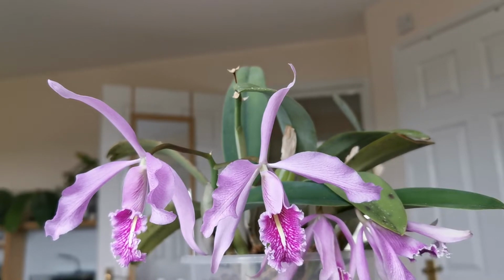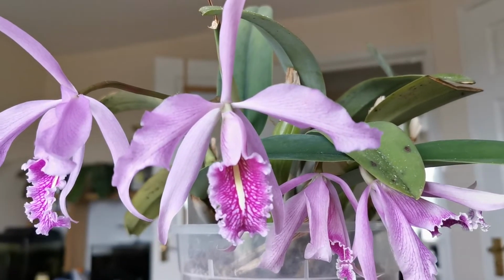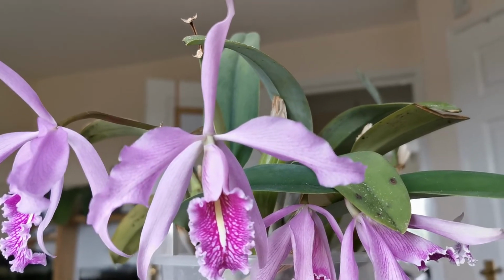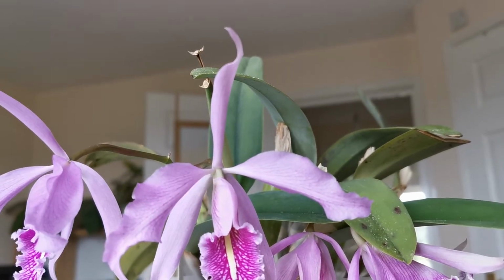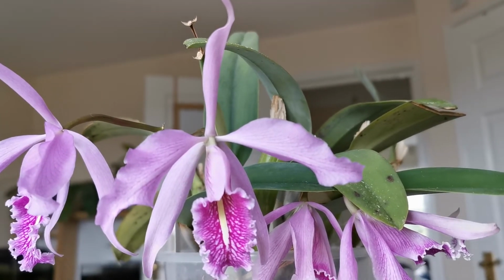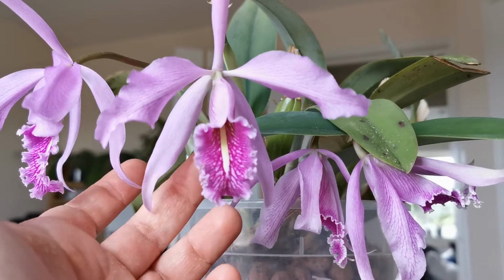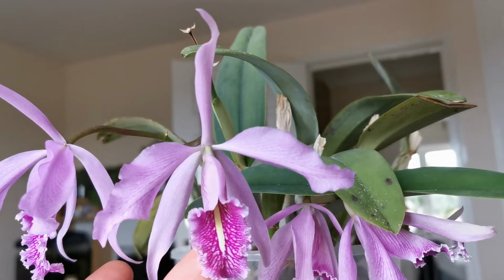About the flower size, the flower can reach about 7 inches wide, so about 15 centimeters, or between 15 and 17.5 centimeters. My flowers actually are pretty small. They're about 10 centimeters in diameter.